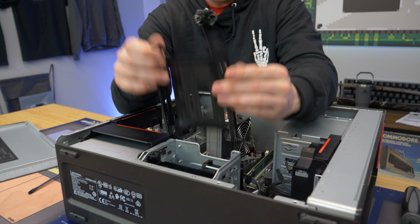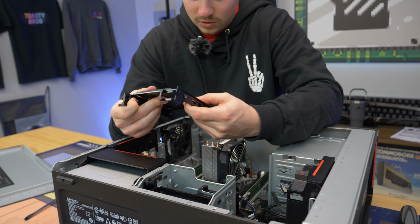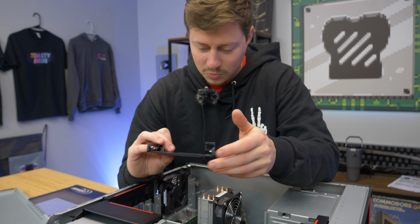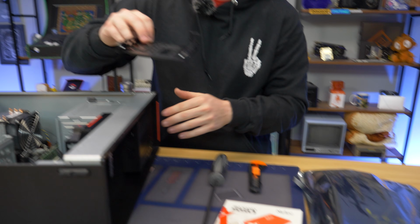So we're going to go ahead and take out one of these drive cages, and it looks like in some odd way, oh yeah, there it is. I see the labeling for 2.5. It looks like it's going to have to go in some really weird way. Maybe I can figure it out.